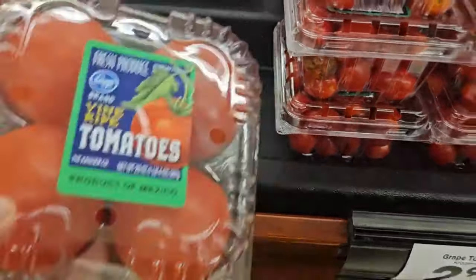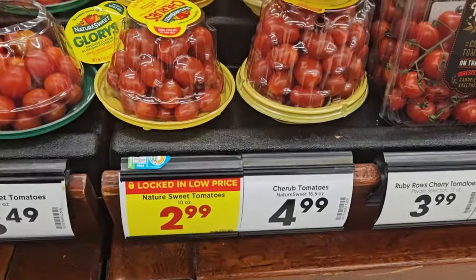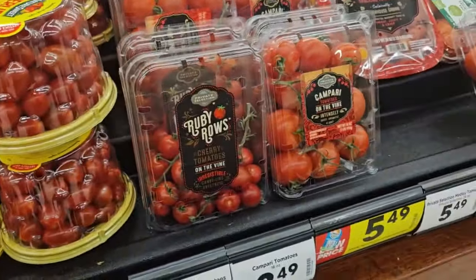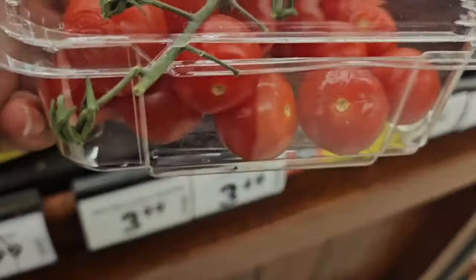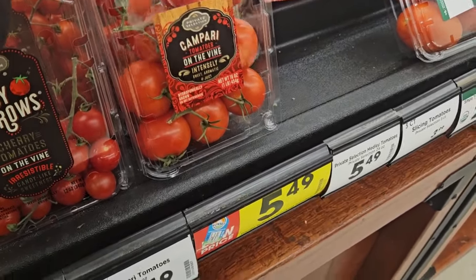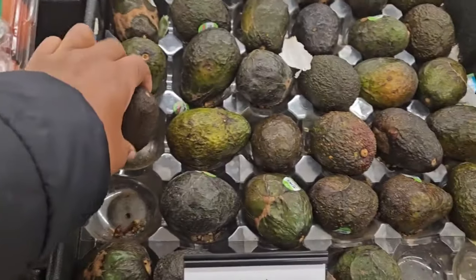Na kuna hawa wakubwa. Four of these, a packet of four. Huyu ni imported from Mexico. Still going for $2.99. And then we have the small packs. Aina miki za nyanya. And then we have these ones. Ruby rose. Cherry tomatoes. Inakaa kuwa tamu. Ebu ona, guys, zinakaa kuwa so sweet. Kuna hawa wakubwa kidogo, Campari on the vine, tomatoes. Yes, it's like that.